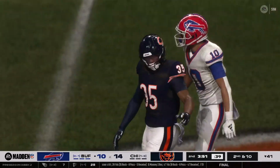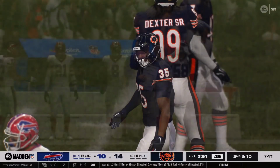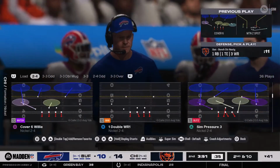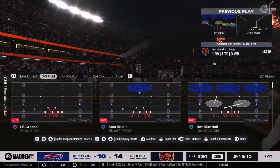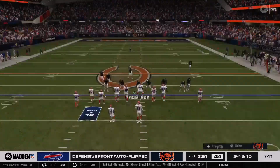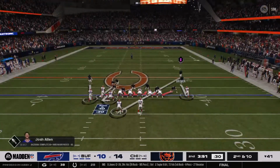On the throw, led him too much that time. It's incomplete. Just a little beyond the reach there of his receiver. That's probably one he wishes he had back. He wishes it had been 7-on-7 in practice, or maybe even routes versus air, because that's a completion he makes, what, 9.9 times out of 10? Just missed that one.